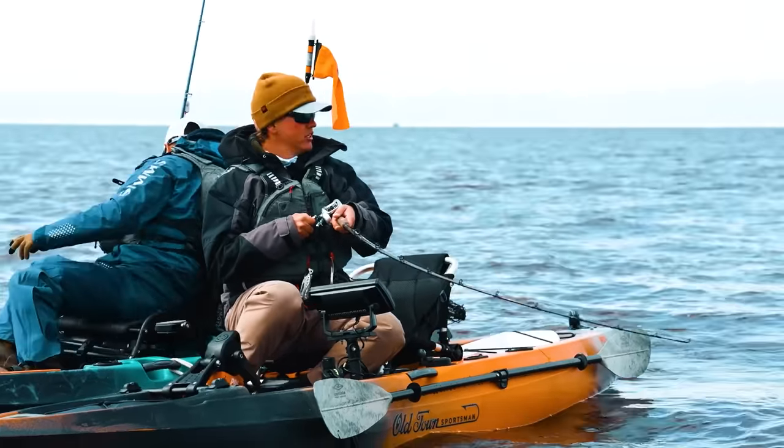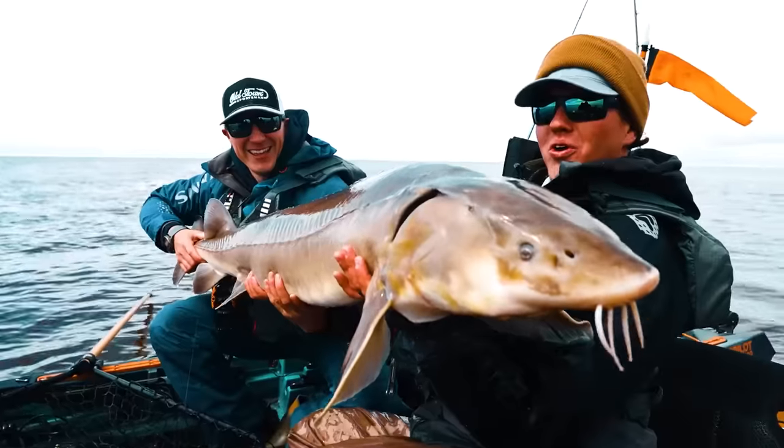Look at the rod just cork. If there's a fish that swims, I need to catch it.